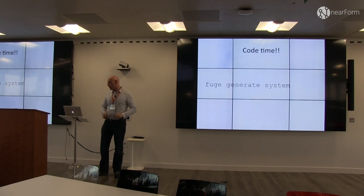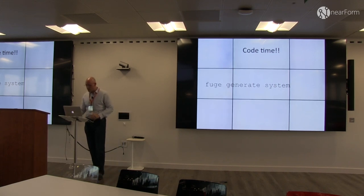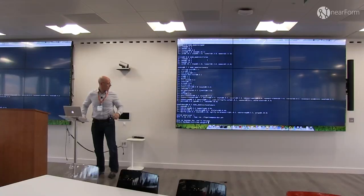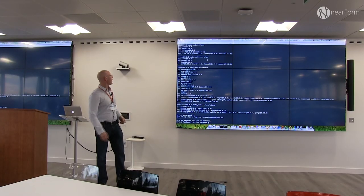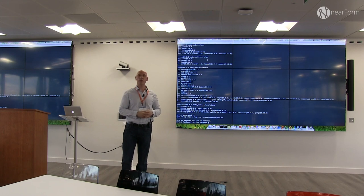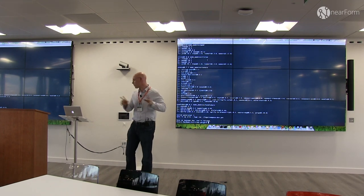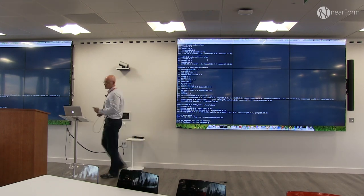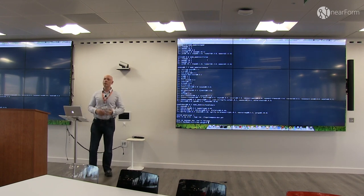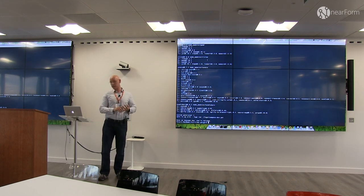So what I'm going to do now is generate a microservice system for you using Fuge. Okay, so what's going on under the hood there is that Fuge has run a number of generators. It's used Yeoman under the hood. Everyone familiar with Yeoman? Yeah, come on, it's Yeoman. Okay, great. So it's used Yeoman to run some generators, and it's generated a front end, which uses Hapi, and then it's generated a couple of Seneca services.